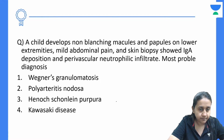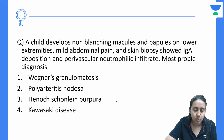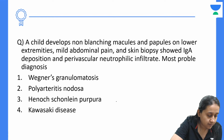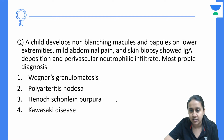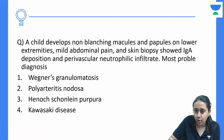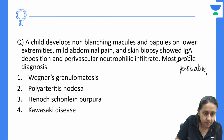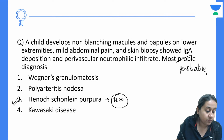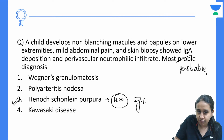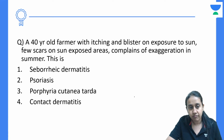What will be the answer here? Anyone? A child develops non-blanching macules and papules on the lower extremities. There is abdominal pain. Skin biopsy shows IgA deposition, and we have perivascular infiltrate. Which is the most probable diagnosis? The correct answer of this question is Henoch-Schönlein purpura, HSP, which is a small vessel vasculitis, where you have immune complex mediated damage, and we have mainly IgA type of autoantibodies directed against the small vessels.